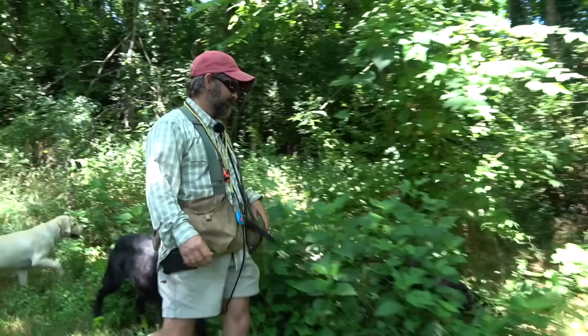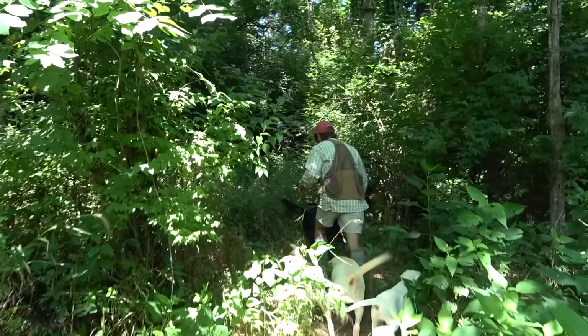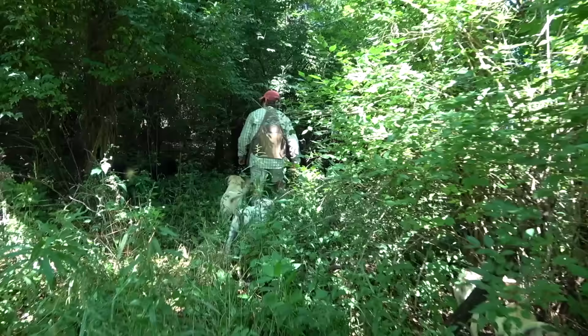Come on, dogs, come on. And this is pretty fun for the dogs. Again, we're getting to shady spots. This ground is nice and cool and moist. I don't know if Eli's gonna be able to follow us, but maybe.